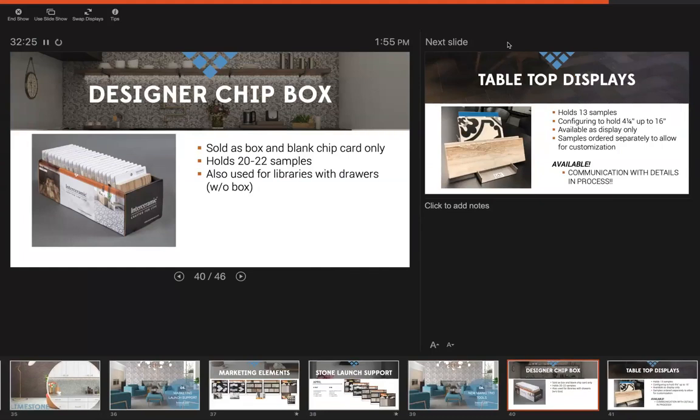We have a designer chip box that we communicated within the last month or so. It's a great tool. It is sold as a box and chip card only, so everything is customizable. You'll order the box, you'll order the blank chip cards, and then you pick and choose what materials or what selections you want to go in the box for your individual customers. It can be tile, it can be stone, it can be mosaics. And depending on what you put in there, it will hold an average of 20 to 22 samples.